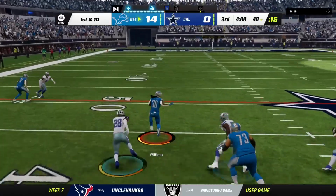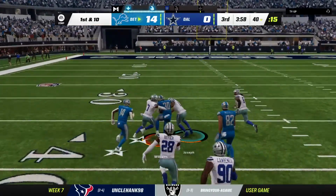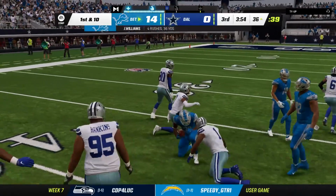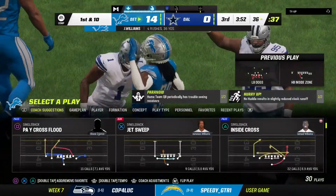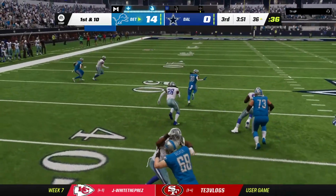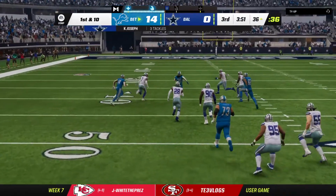Up the middle, it's Williams. They find some open field here. And they'll get this well past midfield before being stopped just before the 35. That's now a pair of explosive plays in succession, both north of 20 yards.